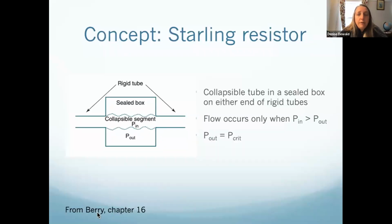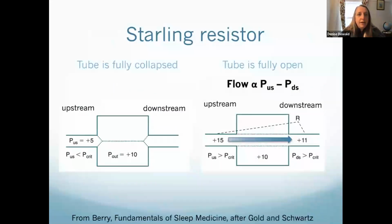This is from the Berry book, Essentials of Sleep Medicine, in chapter 16. Flow will only occur when the pressure in this collapsible segment is greater than P out. Do you guys see that? Otherwise, it's going to collapse. Yes? All right. And there's a couple different situations.